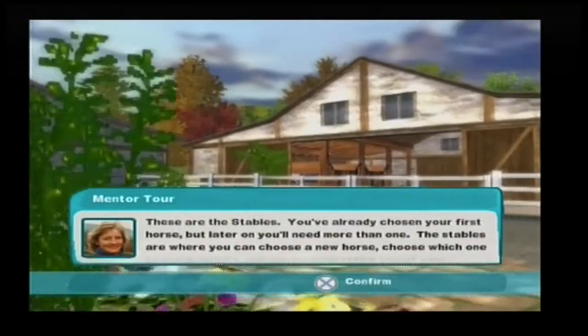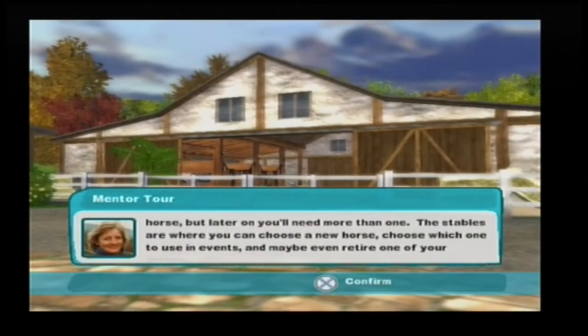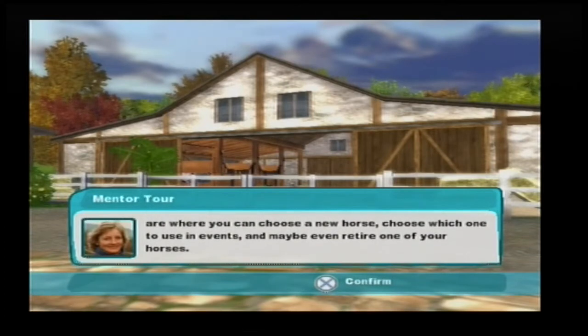These are the stables. You've already chosen your first horse, but later on you'll need more than one. The stables are where you can choose a new horse, choose which one to use in events, and maybe even retire one of your horses.